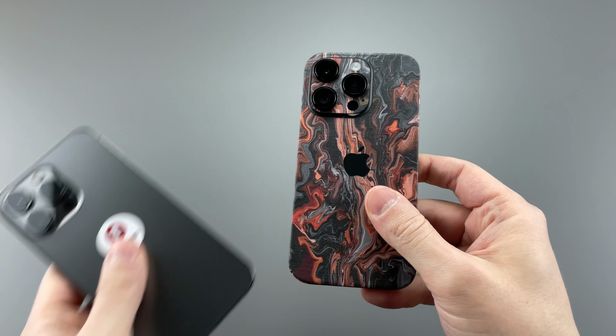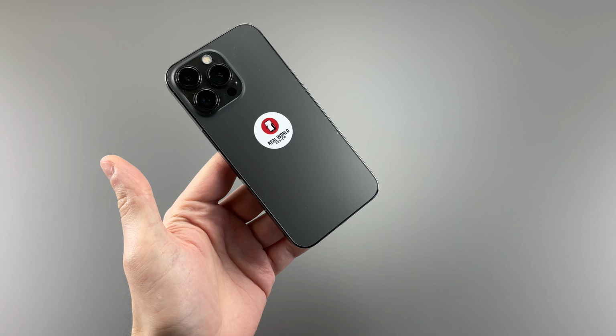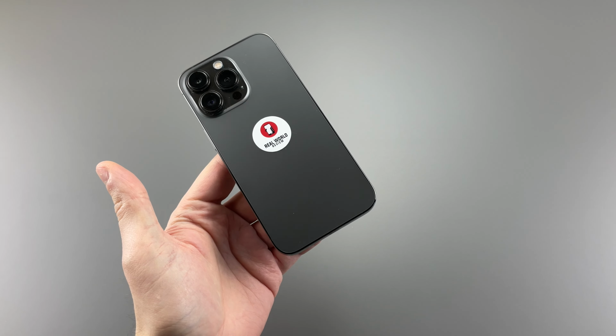Easily, if you have the money, get the iPhone 14 Pro. If you don't, 13 Pro it is. But don't click off this video yet because you're missing, well, everything.